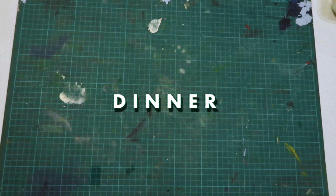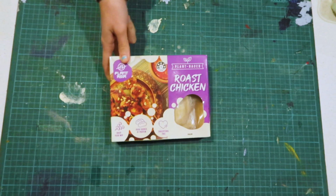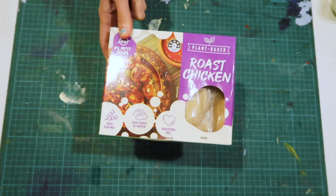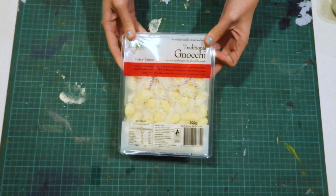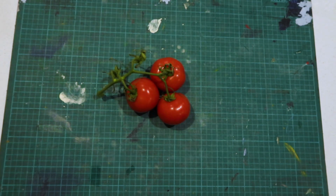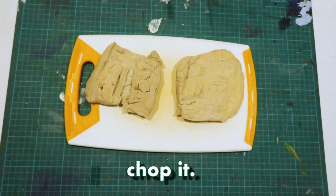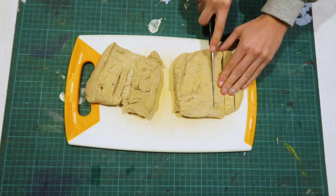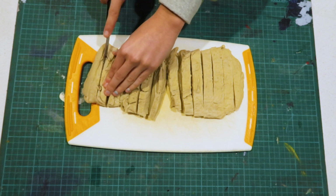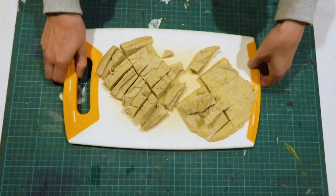Now this dinner is my favorite thing to make right now, which is vegan chicken gnocchi. I grabbed this roast chicken from Plantasia, which is super delicious. I love their products. I got some gnocchi, is that how you say it? Mushrooms, tomatoes, and of course some basil. So first thing I like to do is chop up that chicken. I'm doing little quotation marks, chicken. It honestly smells exactly like chicken too, so it really confuses me. But if you like faux meats, this is pretty good.